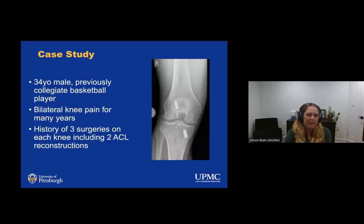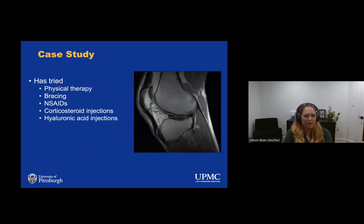So I'm going to open it up with a case study. This is a patient I saw maybe six months ago or so. He was a 34-year-old male. He played college basketball at a D3 school. He's had bilateral knee pain for a lot of years. He's had three surgeries on each of his knees, and each of his knees had two ACL reconstructions. So he's had a lot of surgery, a lot of injuries. He's tried physical therapy, bracing, over-the-counter medications, steroid injections, and viscosupplementation with hyaluronic acid, and some of it works, but not really.